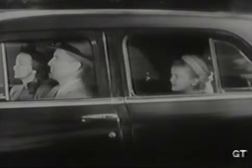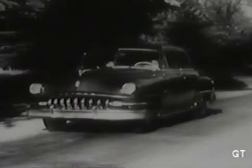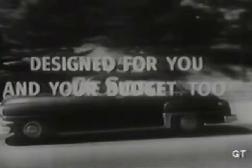Features like Oraflow shock absorbers to help give you one of the smoothest rides you've ever known. Waterproof ignition to give you sure starts even in the dampest weather. To protect your family in case of blowouts, famous safety rim wheels. The new 1952 DeSoto. It's designed for you and your budget, too. See the new 1952 DeSoto.